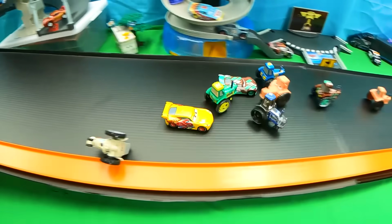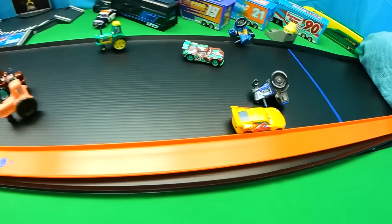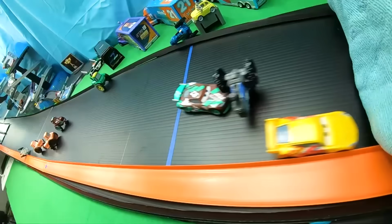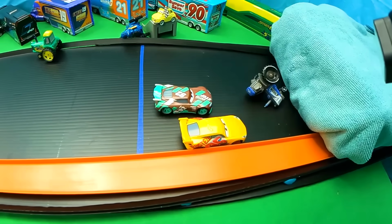Oh, but then Bumper Safe rolls over. And then Easy Idol blocks Cruz Ramirez. But look, she pushes through, and she's the first one to cross the finish line. Cruz Ramirez is the clear winner of this race.